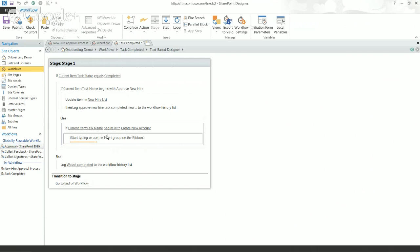Okay, so if it begins with create new account, I'm gonna just copy this update item thing and put it over here.